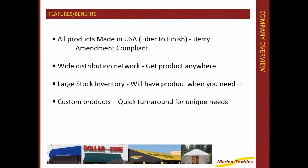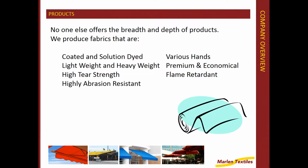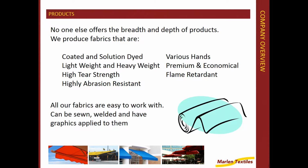Alan, tell me a little bit about an overview of your product line. Yeah, one of the things that differentiates us from pretty much every other competitor in the marketplace is we have a really broad and deep product offering. So we're not trying to force one particular fabric into your application because it's the only fabric we make. We can service pretty much any application there is because we make, again, a very wide offering of products. And your products, generally speaking, are pretty easy to work with, correct? Very easy to work with. They can be sewn, welded, graphics applied. We get feedback all the time. Fabricators love working with our products.